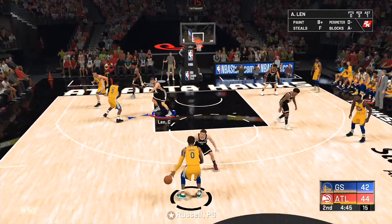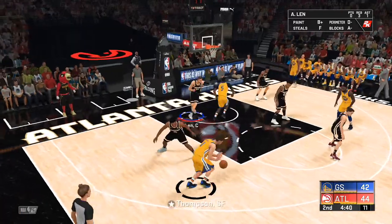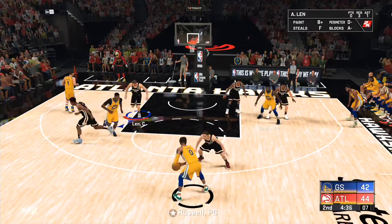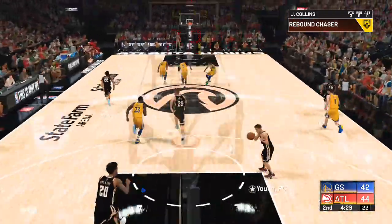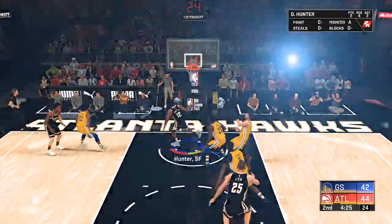Outside, Russell. Thompson outside. At the elbow, Green. Russell against Young. Trying to answer back, but that three is off the mark. And it's the Hawks' ball. They're on a 15-6 run.